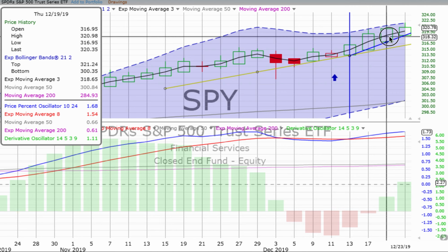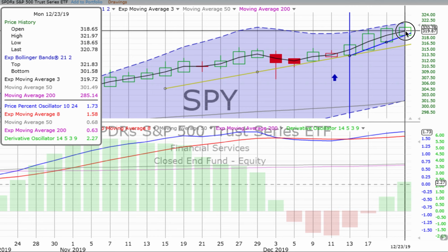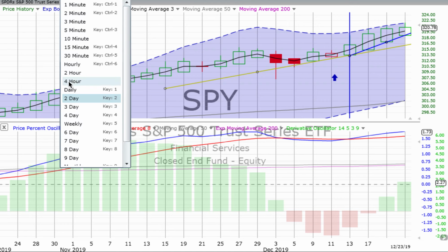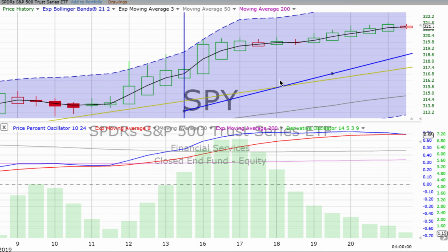Now remember, the past 2-day chart ended on Thursday, so this is a full 2-day candle representing both Friday and Monday, and it is a higher high, that 321.97 representing those 2 days. Derivative oscillator gaining upward momentum, price percent oscillator heading up. Go to the 4-hour chart. What do we see there?